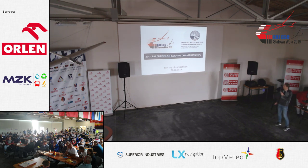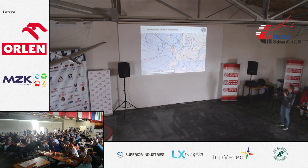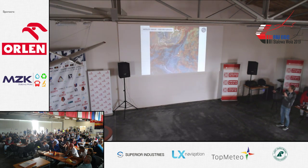Good morning on the last day of our competition. Okay, so let's start from the general situation. At last we have Western flux. During today two fronts are forecast above Poland. One of them is marked here. It's this occlusion. During the day it will be moving east-southeast, and here we have a weak or not active cold frontal system.